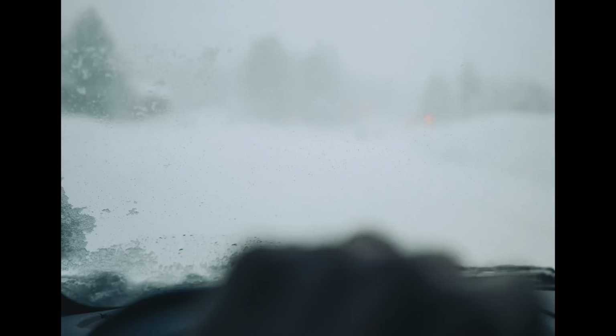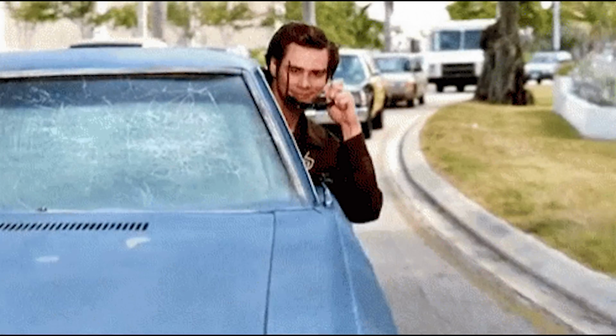And so you're kind of relying on the feel of the steering wheel and the feedback that you're getting as you're driving. And in my case, I really couldn't see anything on the road except for the headlights that were coming towards me. So there was one point where I had rolled down my driver's side window and I'd kind of stuck my head out the window in kind of an Ace Ventura style in hopes of seeing something up ahead, but it didn't work at all.